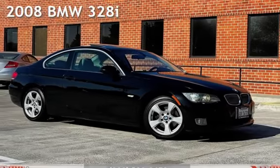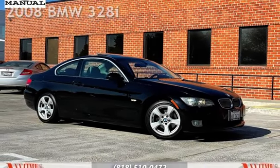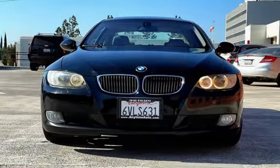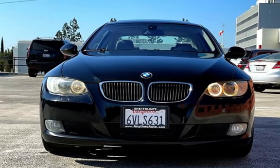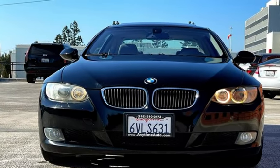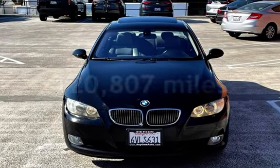Presenting a pre-owned 2008 BMW 328i. This two-door coupe has a six-cylinder, 3.0-liter i6 engine, with rear-wheel drive, and a six-speed manual transmission. This BMW has less than 121,000 miles on the odometer.